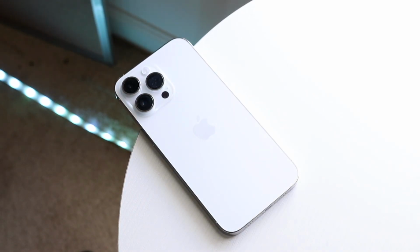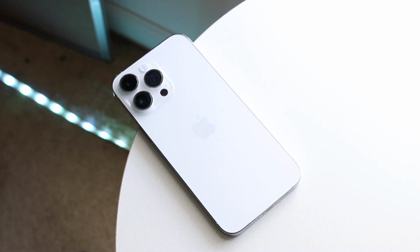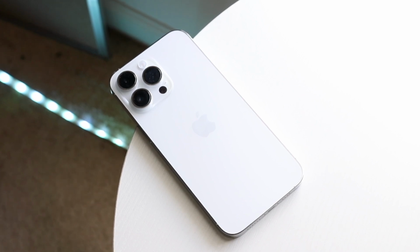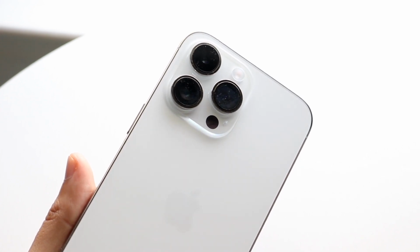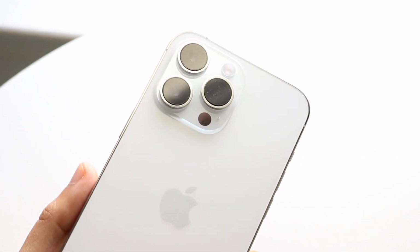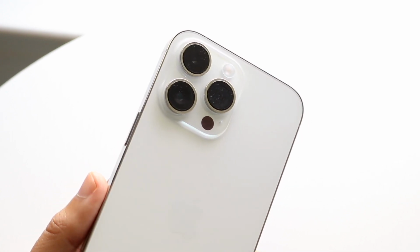Now, price tag wise, I do want to hit on this. The iPhone 16 Pro Max is like $1199 right now. The 14 Pro Max, you can probably buy for around like $700-ish right now. So that phone is significantly cheaper. In some ways, you could probably find a 14 Pro Max, depending on the condition, for probably almost half the cost as the iPhone 16 Pro Max. So once again, keep that in mind as well. If you're going to go through and pick up a phone like the iPhone 14 Pro Max, it's going to be half the price as the 16 Pro Max.